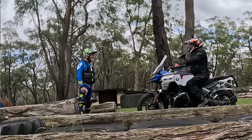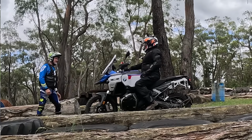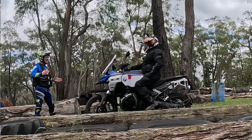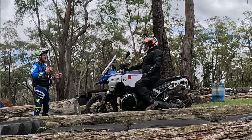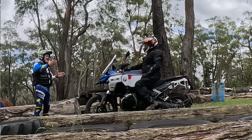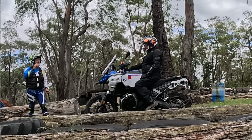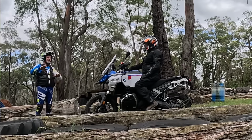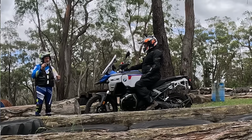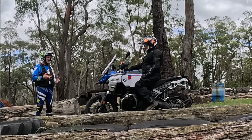All right, Dave, what's going on? Well, we're going to go across a bank of these tyres which are trapped within logs, to stop the tyres moving from side to side. It gives you that undulating feeling and control and little micro movements which you need to stay in control, which helps you as we go a little bit higher to make those little decisions a lot quicker instead of delayed, so it could stop a fall.